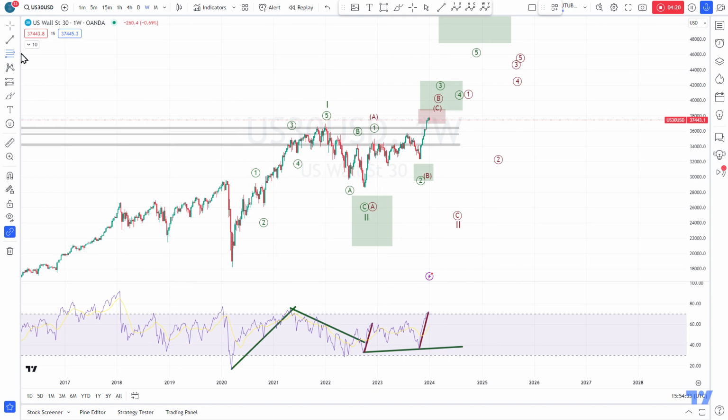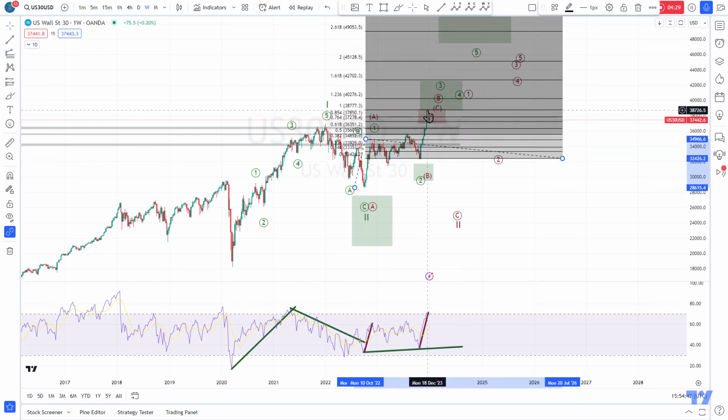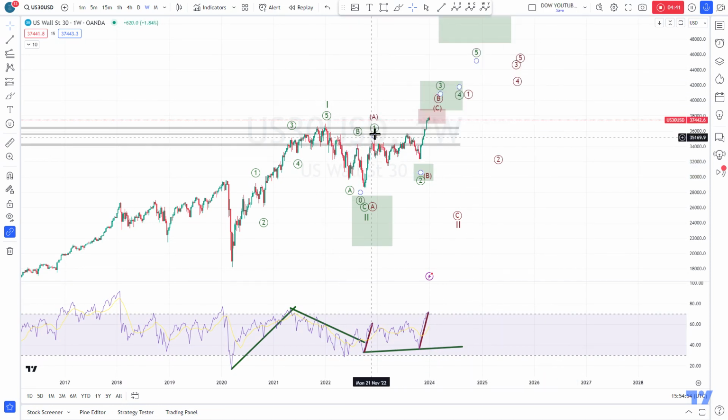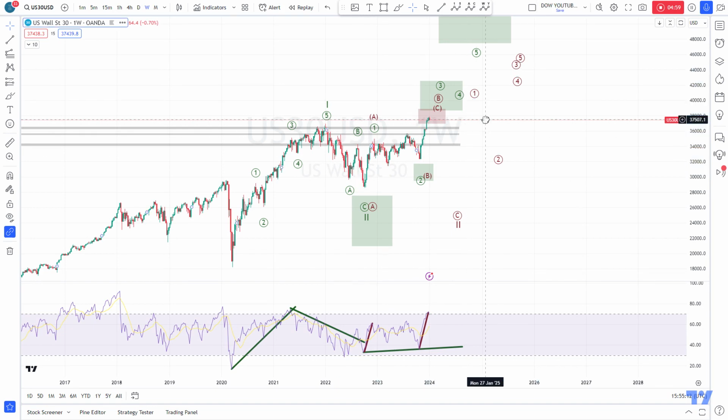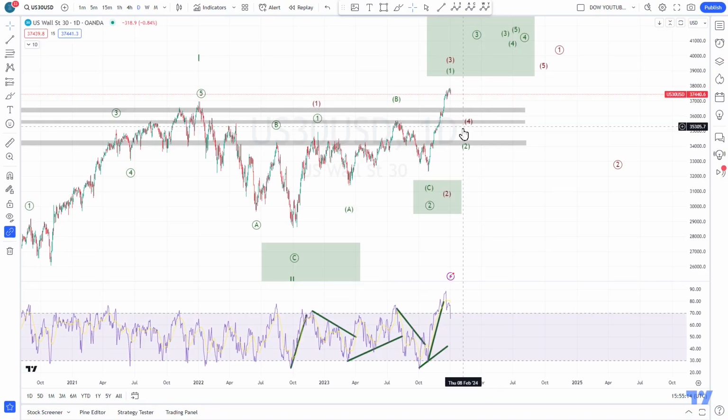So the target area for this wave 3 is the area that we can find by taking the length of wave 1, the length of wave 2, and then the area here between the 1 and the 1.618 FIB extension is the target area for this wave 3. So here you can see in my primary scenario that I put my wave 1 right here. However, there is also an alternative scenario where we are still working on this wave 1, and then this wave 1 will probably unfold as a leading diagonal, and therefore we go to the daily chart.